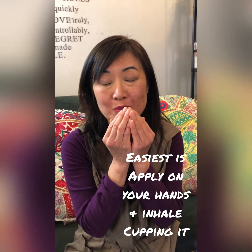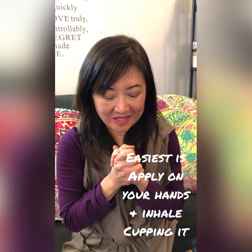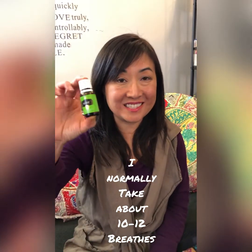The peppermint's so great for your digestive system. The lavender is very calming. The Roman chamomile is also very calming. So if you have a lot of headaches, give M-grain a try.